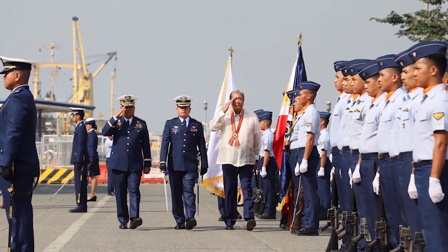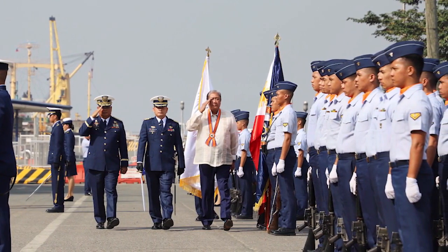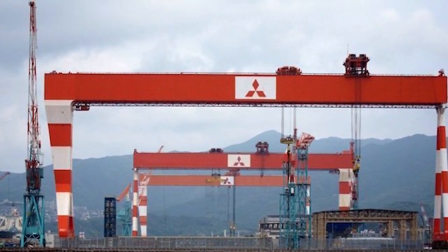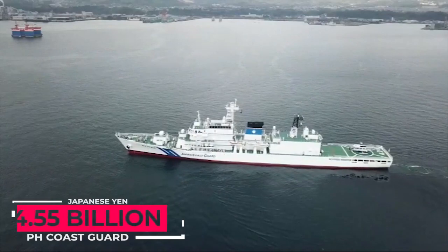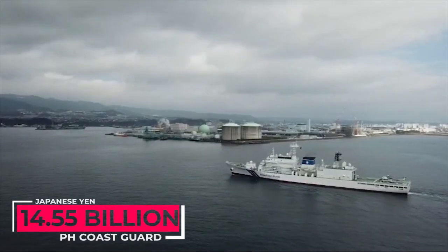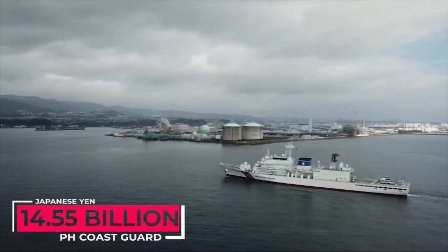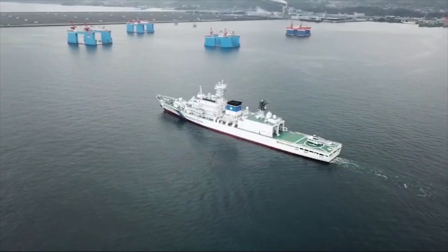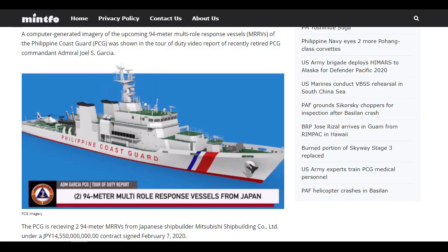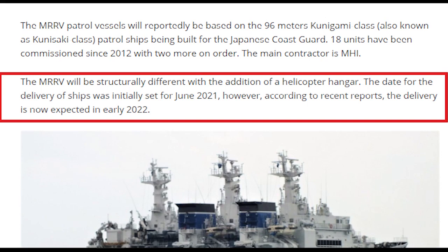MSCG is receiving two 94-meter MRRVs from Japanese shipbuilder Mitsubishi Shipbuilding under a 14,550 million Japanese yen or 6,732,058,392 Philippine pesos contract signed this year 2020. Mitsubishi Shipbuilding said the vessels will be built at Shimonoseki Shipyard and machinery works for completion and delivery in 2022.